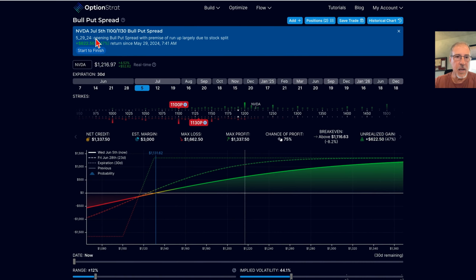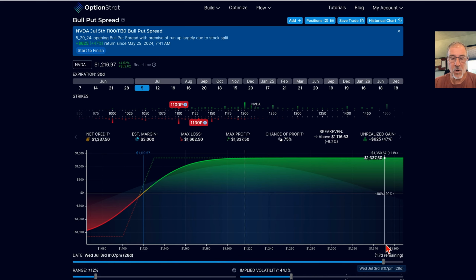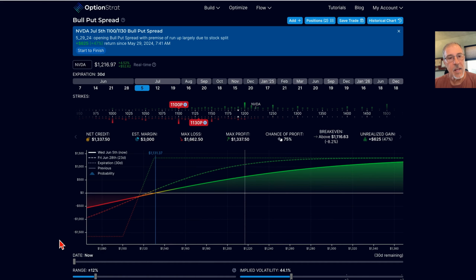So we can see right now, since I opened this on May 29th, so I've been in this trade, whatever that is, 6 days, 7 days, it's up 47%, $622. Now, I could just take this trade off. I could just let this trade continue to run. If I let that continue to run, it's going to continue to decay, and I could ultimately end up with $1,330 in profit at expiration. But let me show you an alternative here. Let me show you something that an options trader can do when a trade like this goes in their favor.